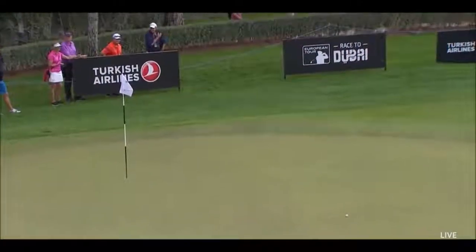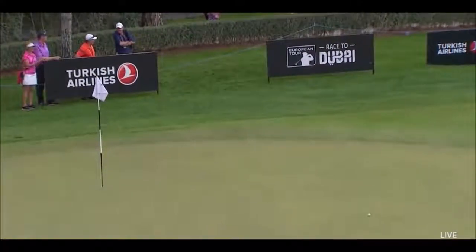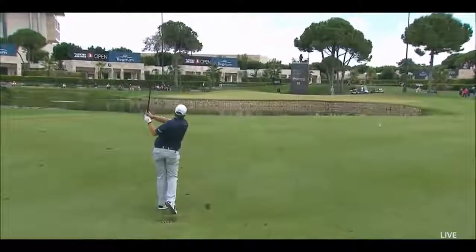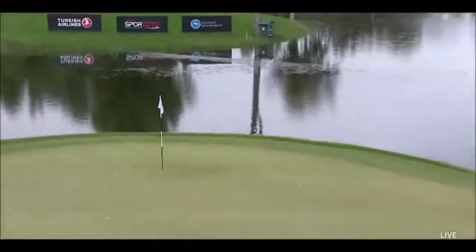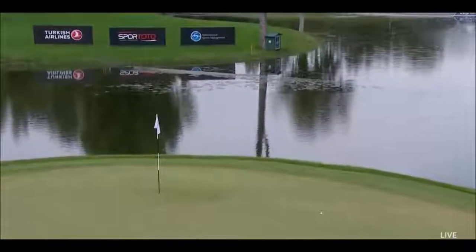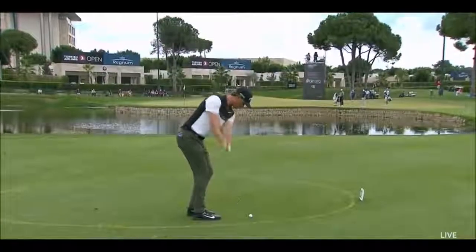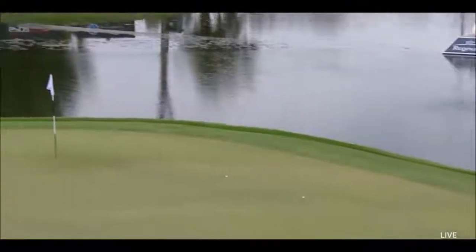If that had stayed up at the top, what sort of putt would he have had over the water? This has got to be inch perfect for Shane, third shot. Yeah, I had to go a little long. This is awkward. It's not really far enough back to get much spin, and there's just so little room to work. It just had to go long.